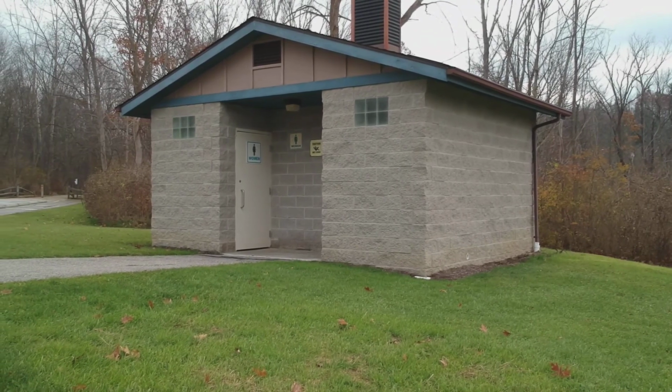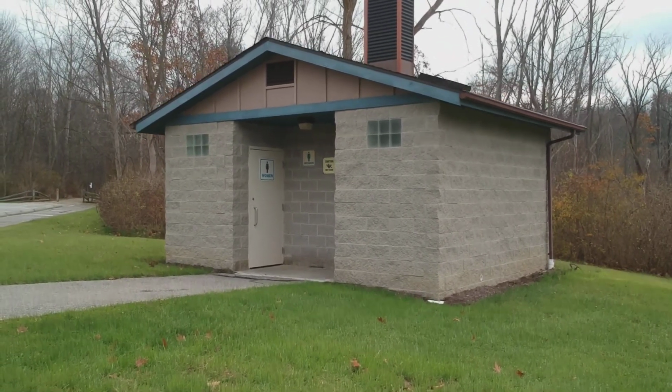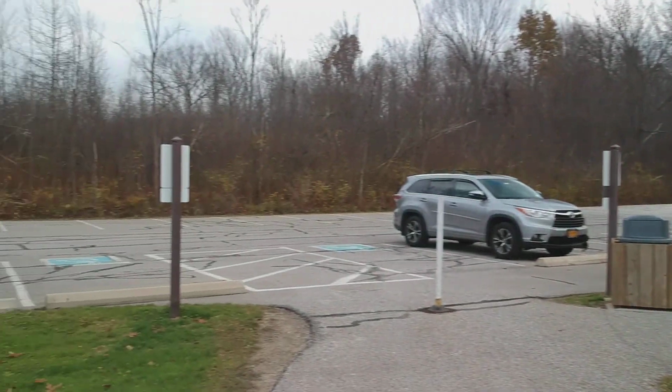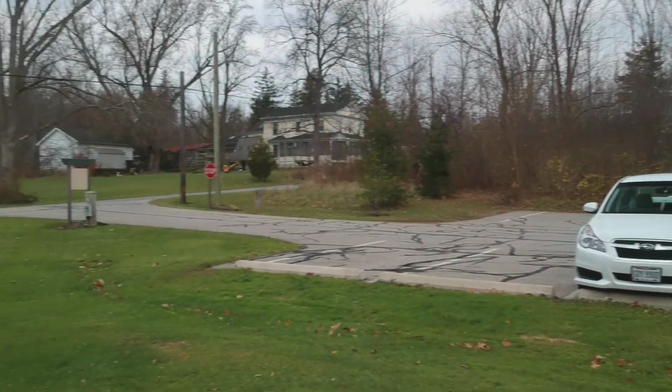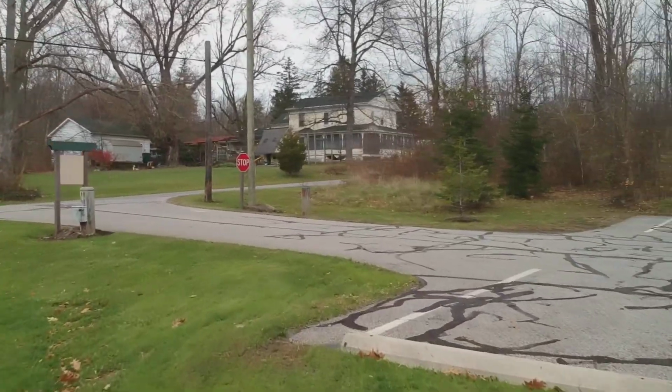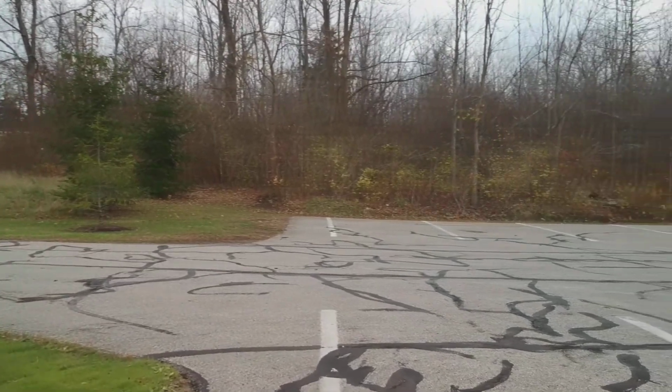Nice and clean, and it doesn't offend you with malodorous smells when you go in. Let's put it that way. There's the entrance to the park off of the road.